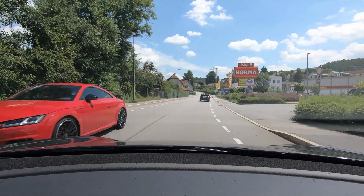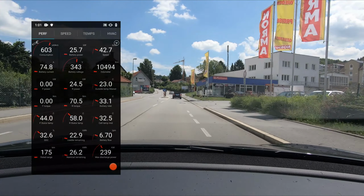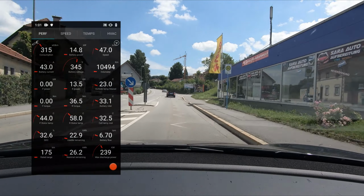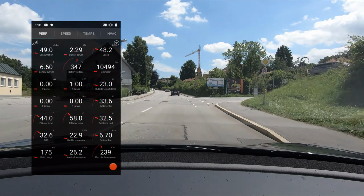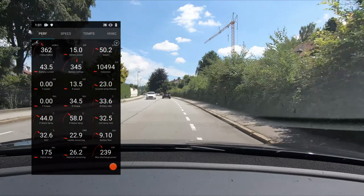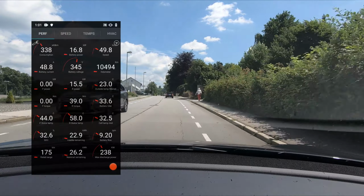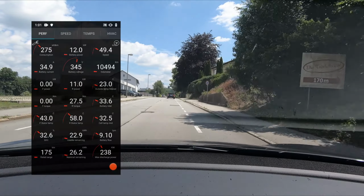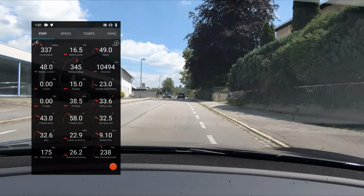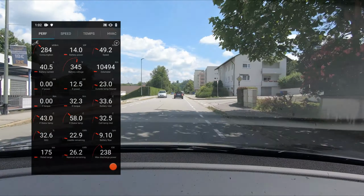1 o'clock, 1 hour and 20 minutes since I left the previous stop. I'm actually just about to enter Austria. This is the road I've been talking about. It's a small section here through the village. I think in a few kilometers we'll actually cross the border.